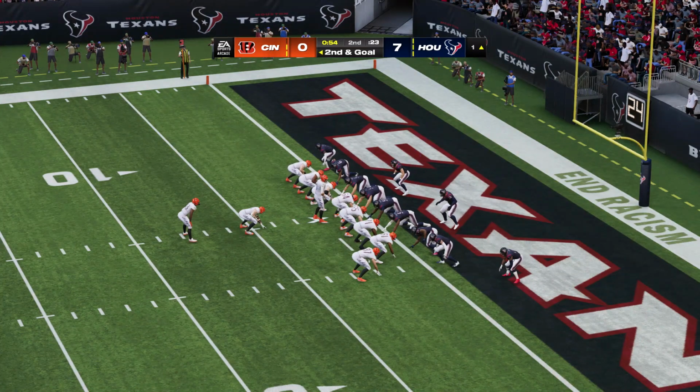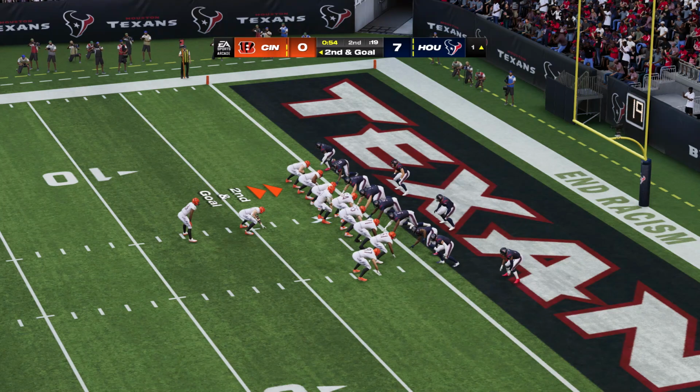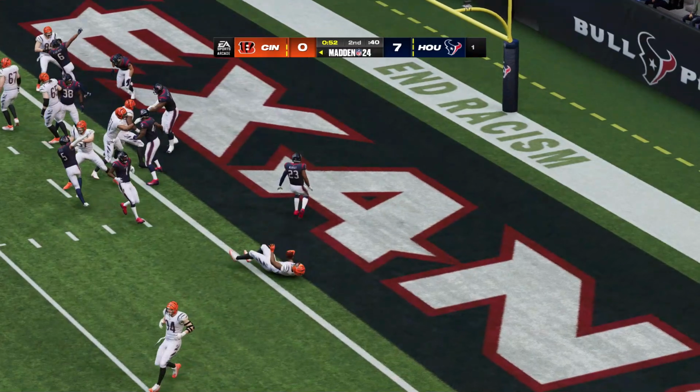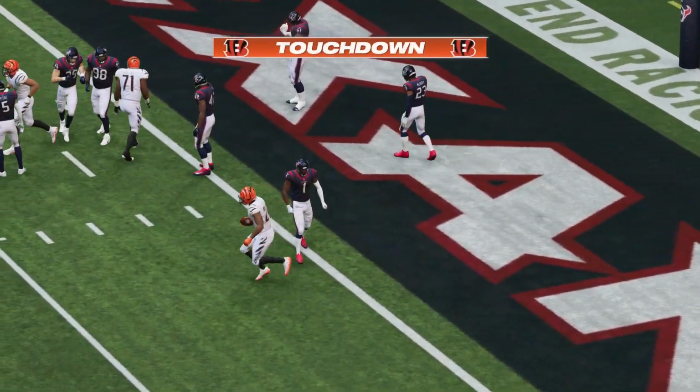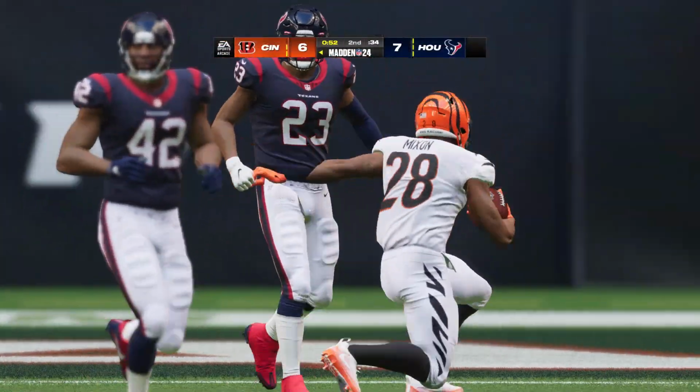Good yardage on first down. Now can they punch it in on second and goal? Mixon will take this one in. Touchdown, Cincinnati. Boy, two long, sustained drives by each team to start things out.